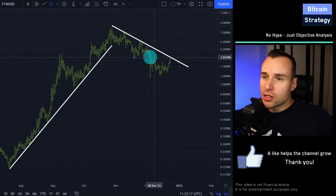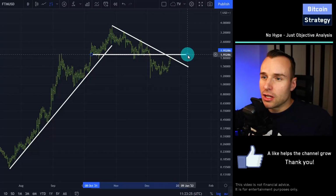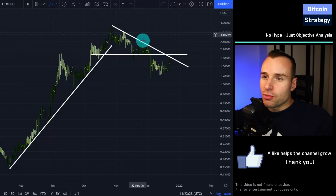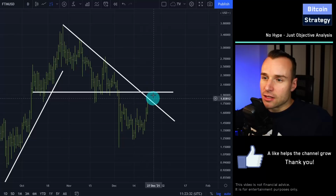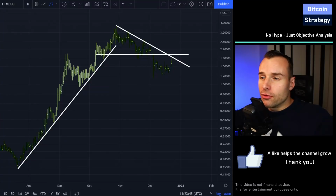One might also argue that there's some kind of a reversal point around here, right? Where we got this as a support quite a few times and now might potentially see this as a resistance. So that's at $1.95 roughly. Now, another thing to look at are moving averages.